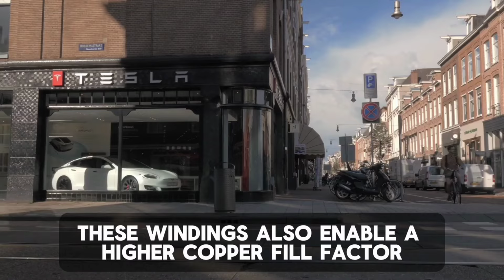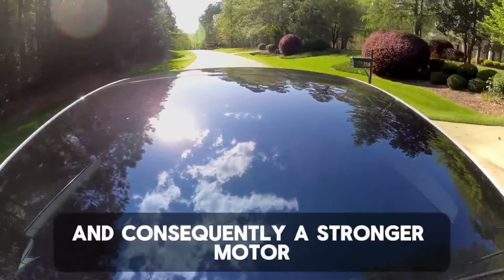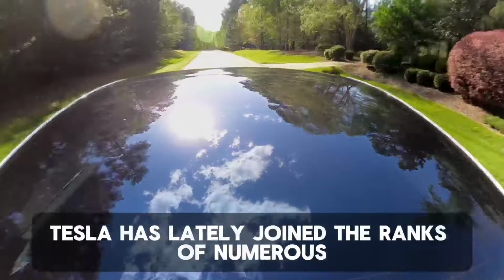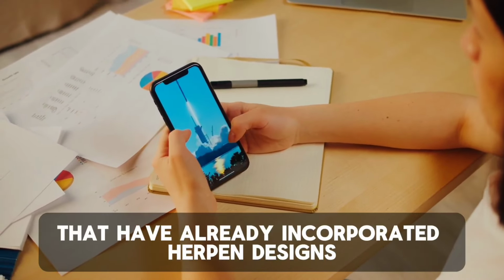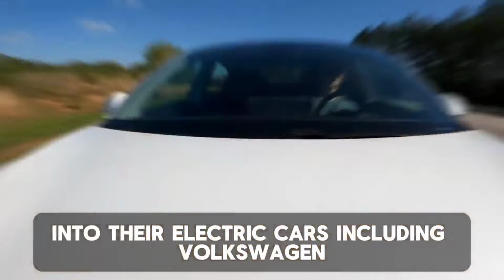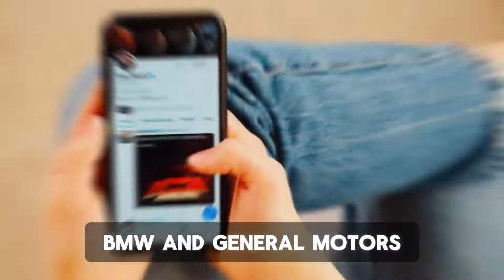These windings also enable a higher copper fill factor, which produces a stronger magnet and, consequently, a stronger motor. Tesla has lately joined the ranks of numerous well-known automakers that have already incorporated hairpin designs into their electric cars, including Volkswagen, BMW, and General Motors.